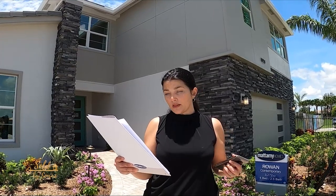The price of this home starts at $389 all the way up to $411, depending on the elevation that you select. And you have to add to that the home site premium. So there's a premium or an extra additional price for the lot that you pick. All right, I'll link information down below to those prices.